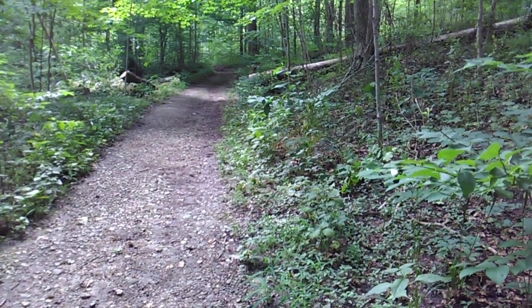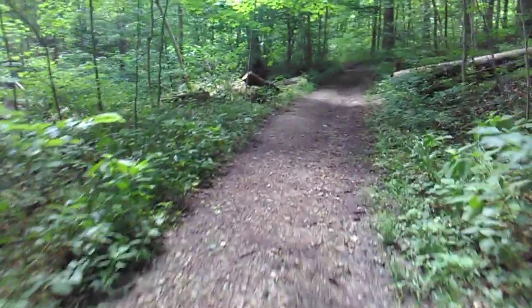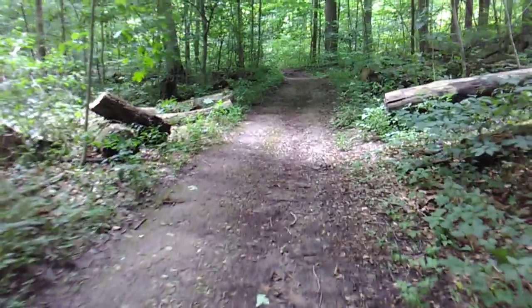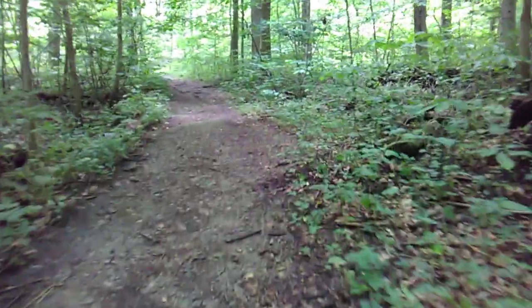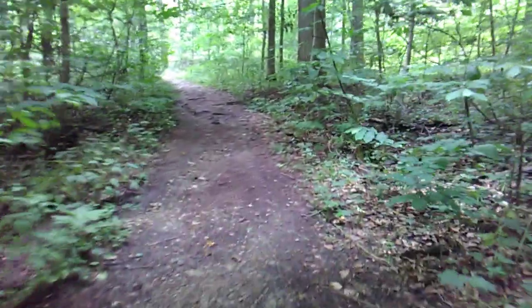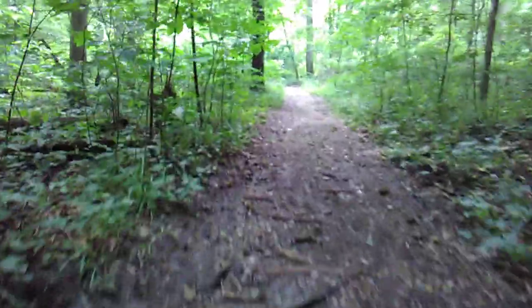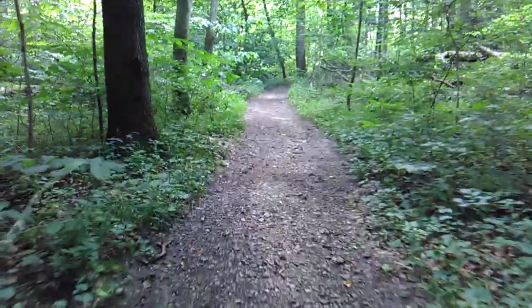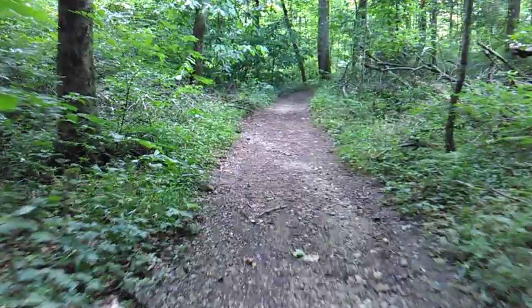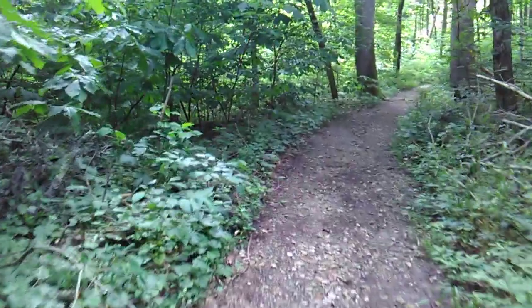Might be able to hear the airplane there, the Oxford Airport. Oxford, Ohio Airport is about 5 miles south of here. Nice woodland birds out here.